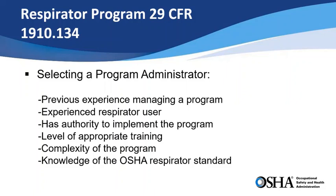Next, the employer is going to have to provide the authority to the program administrator to implement the program. So generally speaking, you want the person with authority to be able to manage and control the main aspects, and then of course report to management about the effectiveness and how the program is being implemented. All right, and then the administrator, depending on the complexity of the program, will need to get up to speed on a number of things through some training.